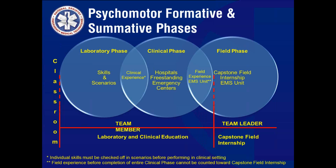So when we're looking at this portfolio, we're looking to capture the three phases of their formative and summative phases of their psychomotor education. So there's the laboratory phase where they're doing the skills and the scenarios. There's the clinical phase where they're going out to the hospitals, the freestanding emergency centers, the clinics, wherever you have arranged for them to get clinical experience. And then the final phase is the field phase.